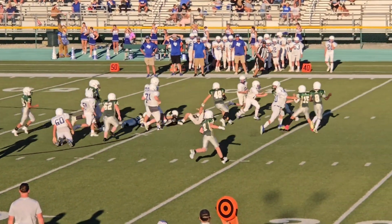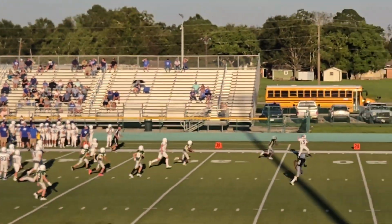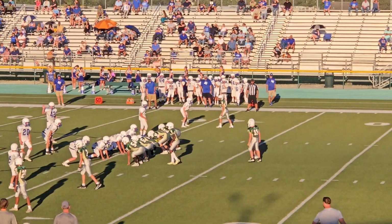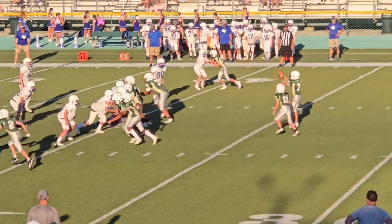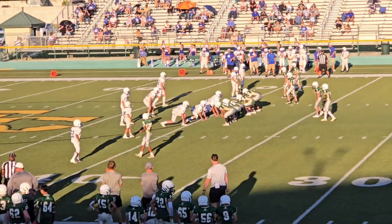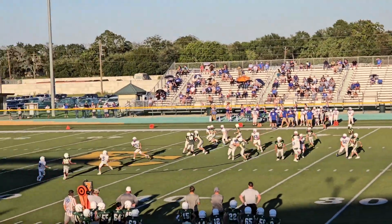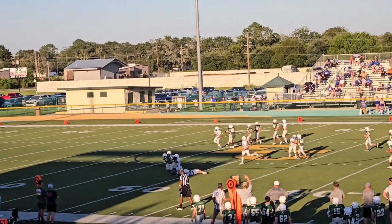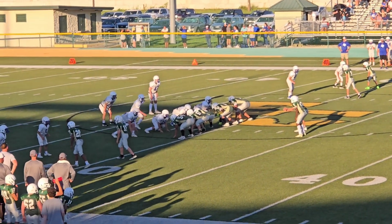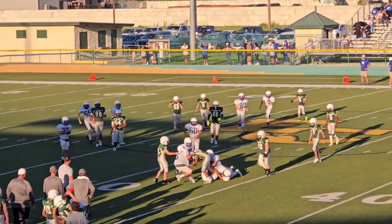Hand off to 25 over the left side. Drops back, 25 to pass. Skinner stands in the pocket, passing. Pass intended for number 20, caught at midfield. Skinner passes to 20.